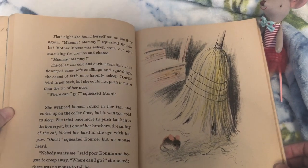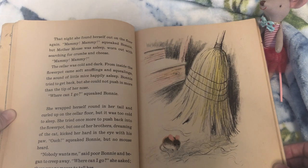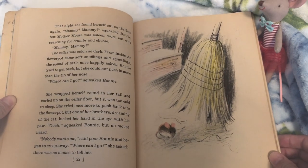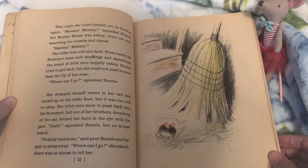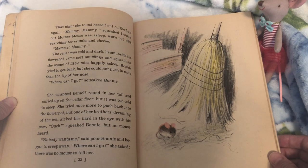That night she found herself out on the floor again. "Mammy, Mammy," squeaked Bonnie, but Mother Mouse was asleep, worn out with searching for crumbs and cheese. "Mammy, Mammy." The cellar was cold and dark. From inside the flower pot came soft snufflings and squealings, the sound of little mice happily asleep. Bonnie tried to get back, but she could not push in more than the tip of her nose. "Where can I go?" squeaked Bonnie.